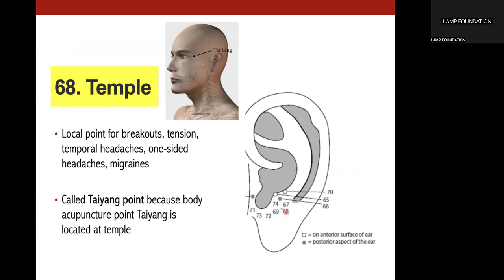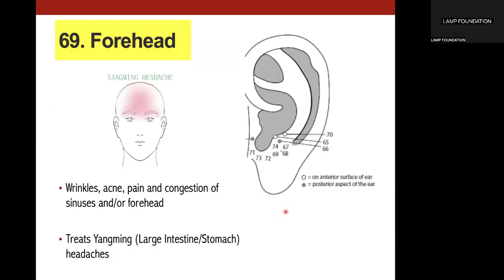Point 68 is the temple point. The temple, a local point for breakouts, tension, temporal headaches, one-sided headaches, and migraines. This is called the Taiyang point because body acupuncture point Taiyang is located at the temple. Point 69 is the forehead point.